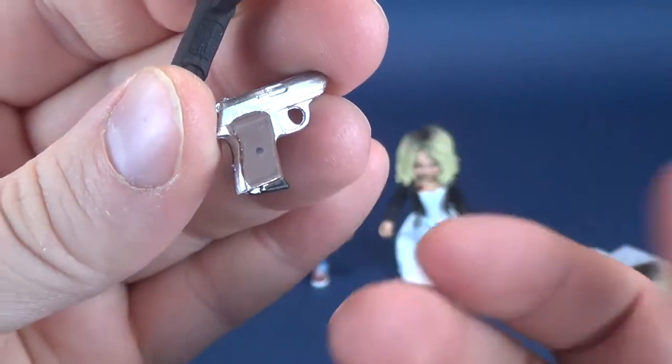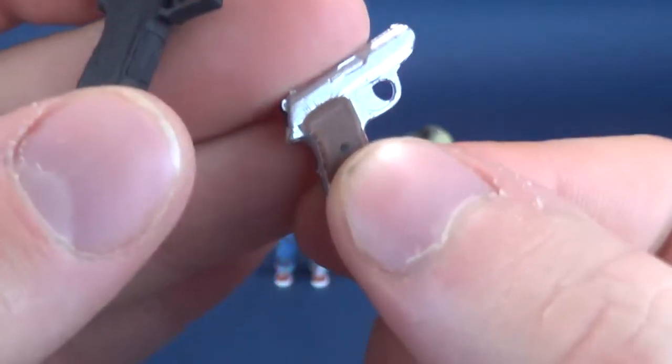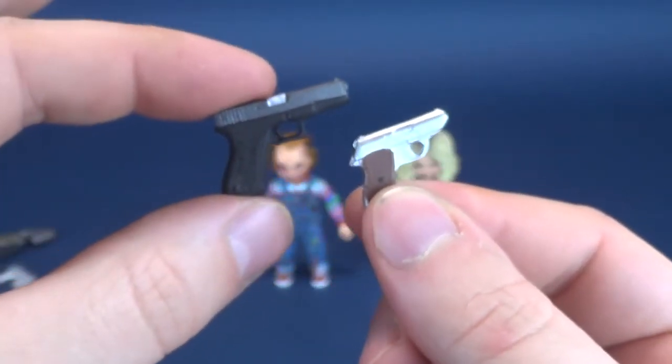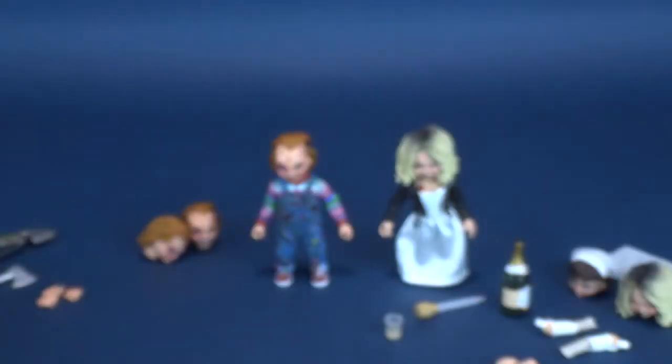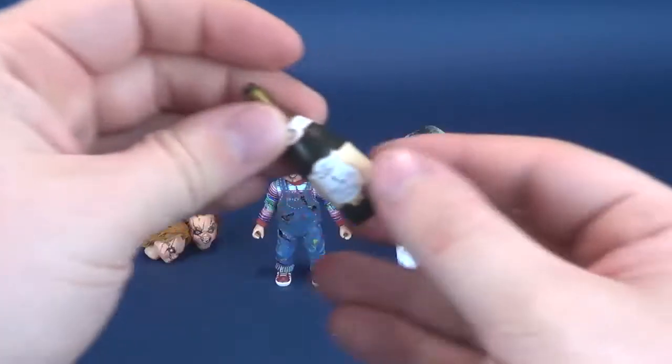I mean, this is small. This is likely going to be in one of their hands anyways. You're probably not going to see it, but... Does look like the brown has missed a little bit. Again, a very, very small little nitpick. A couple of pistols there as well. Oh, we got some hands. What else we have in here?